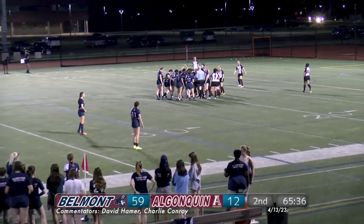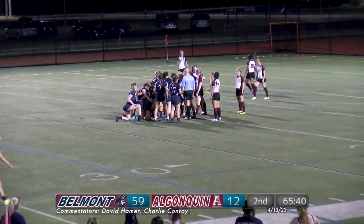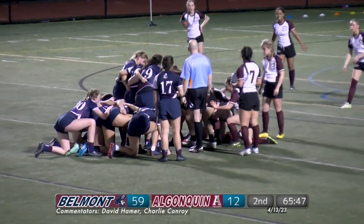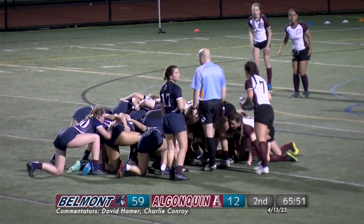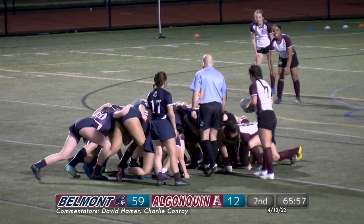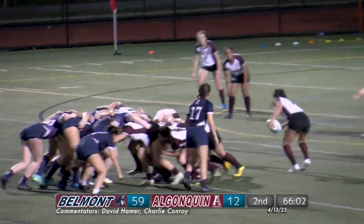And this must be a... I was going to say Belmont put in, but perhaps I'm remembering it differently. So Belmont thought it was our ball as well. But anyway, the ball is going to be put in by Algonquin. Nice hook.